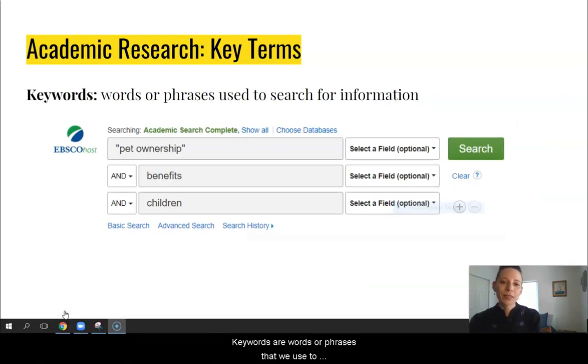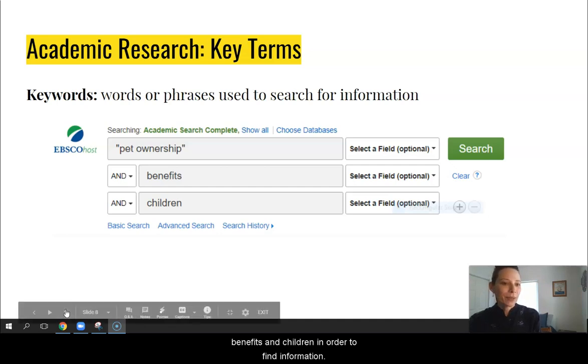Keywords are words or phrases that we use to search for information. So this could be searching through Google. It could be searching in a library database. In this case, I've used the terms pet ownership, benefits, and children in order to find information. And so those are my keywords or main terms for this search.